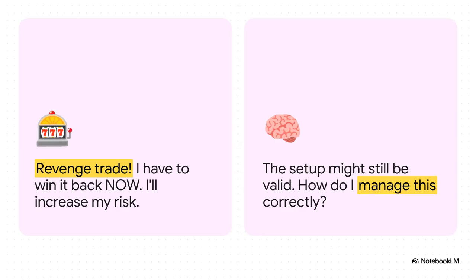So you've got this fork in the road. On one side, you have that little voice in your head, the gambler's brain, and it's screaming, get it back now, go bigger. It's all emotion, pure revenge trading. But then there's the professional's path, taking a step back, taking a breath, and asking, okay, that's done. But is the whole idea invalid? Or did I just mess up my entry or my stop placement?